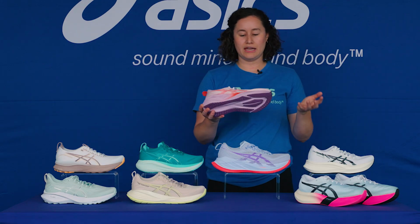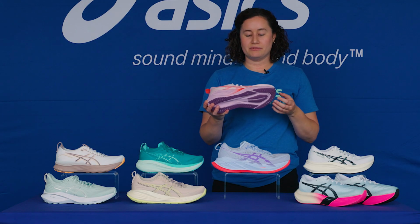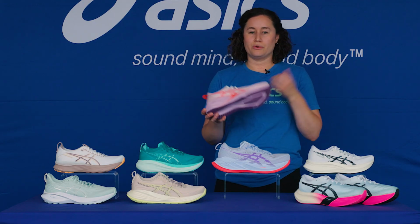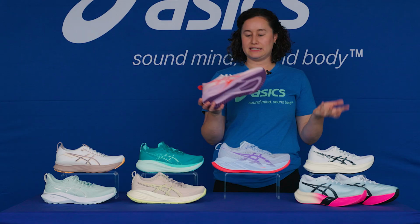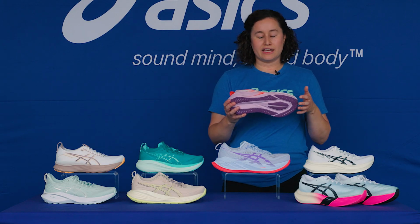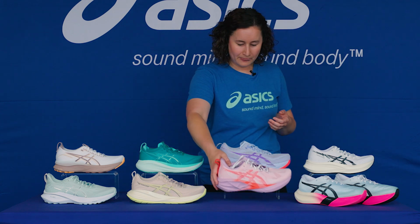So a really, really energizing foam underfoot that's super lightweight and soft to take you through all your hard days, through workout sessions, long runs, easy days. Just a really well packaged shoe that can take on a lot of mileage through your training.